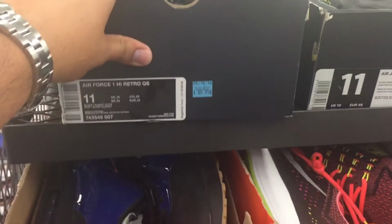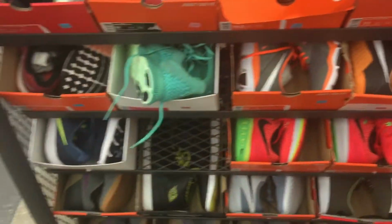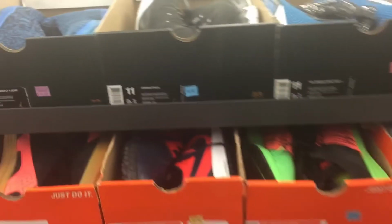Air Force One Quick Strikes. $70. Oh, okay. A lot of Jordans. Oh, okay. A lot of Nikes. Oh, okay. LeBron 13s. What's the price? $100. Oh my. But then 30%, so 70. There's actually 30% off everything.